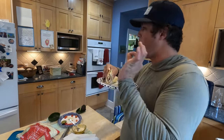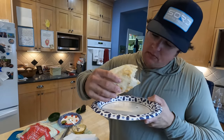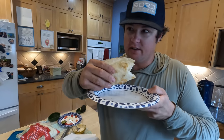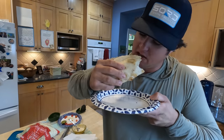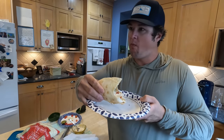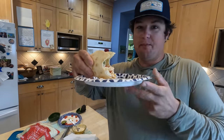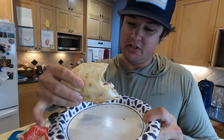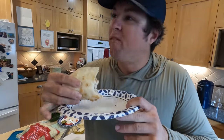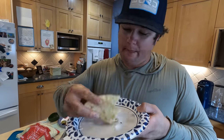Mmm. I tell you what, there is not a food that's much better than fresh fish tacos, especially with a fish as good as triggerfish. My goodness. Mmm. Man. I tell you what, if you guys ever see triggerfish on a menu at a restaurant, I would get it. It's just so good. I'm gonna eat this whole thing on camera. I don't want to put it down.